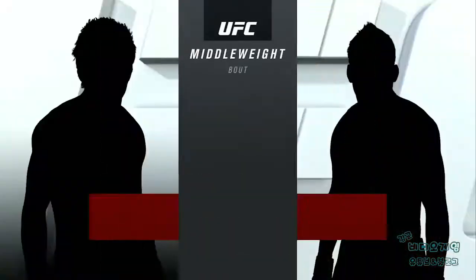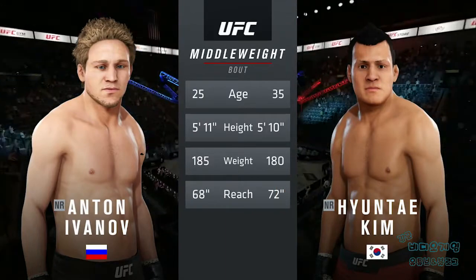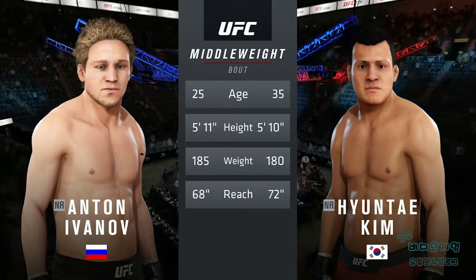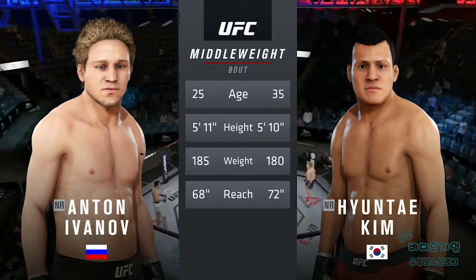Tail of the tape for this much-anticipated middleweight encounter. So more than 10 years apart, these two fighters, with similar height and some differences in reach. All right, now for the particulars, here is Bruce Buffer.